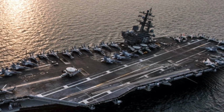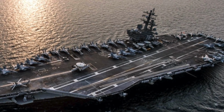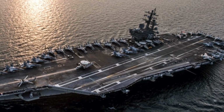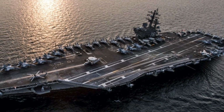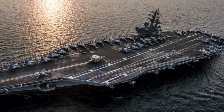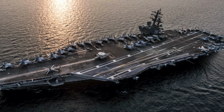Ronald Reagan is equipped with 16 to 24 RIM-7 Sea Sparrow or NATO Sea Sparrow missiles. RIM-7 Sea Sparrow is a U.S. shipborne short-range anti-aircraft and anti-missile weapon system, primarily intended for defense against anti-ship missiles.